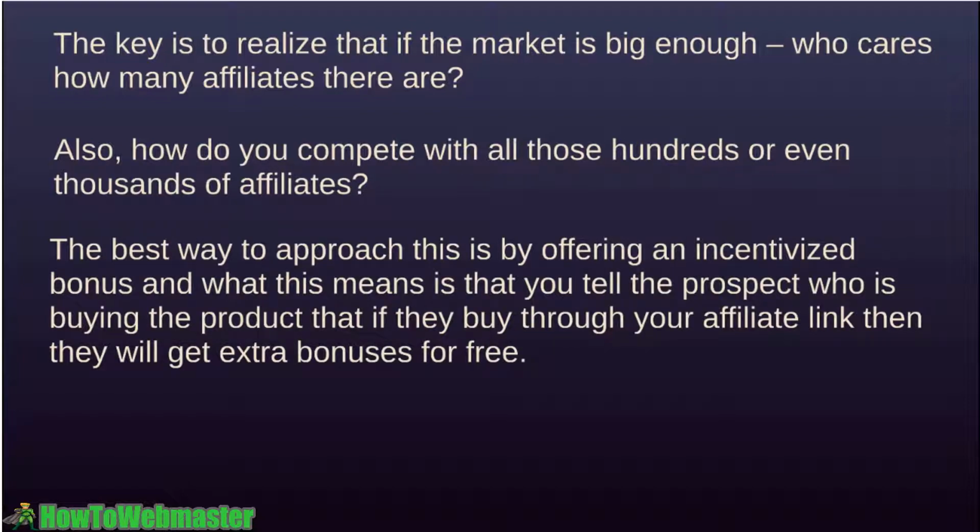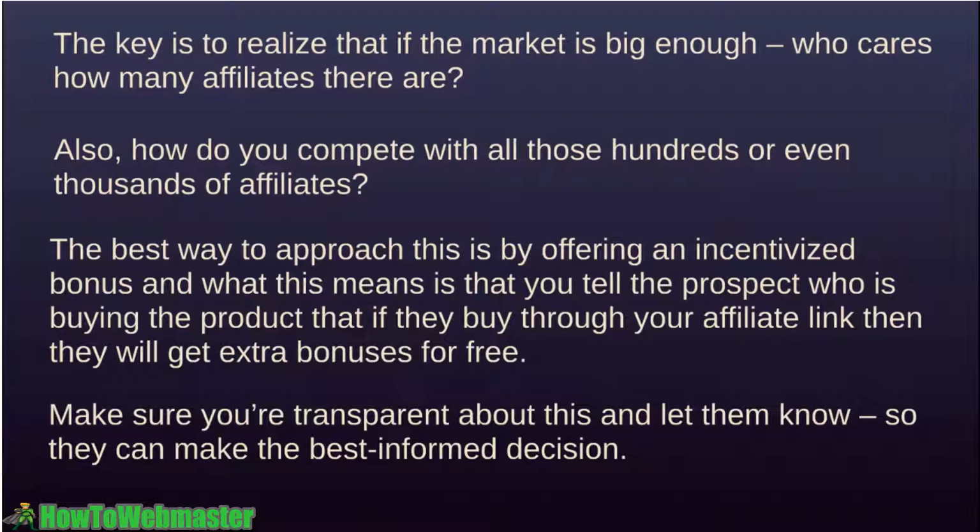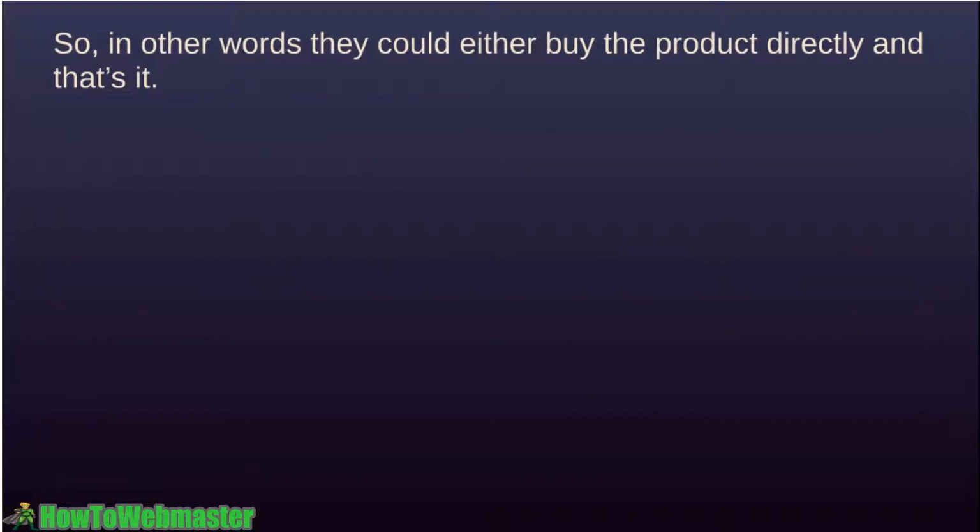So the best way of approaching this is by offering an incentivized bonus, which means you're telling prospects, hey, if you buy through my affiliate link, you will get this bonus that fits the weakness of this product for free, right? So who's not going to want to buy a product and get a bonus for free that is going to fill the gap, right? So you want to make sure that you're transparent about this. Review the product, and then let them know the weakness and why your bonus fills the gap so that they can make the best informed decision.